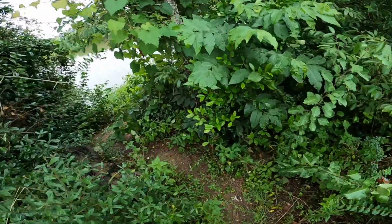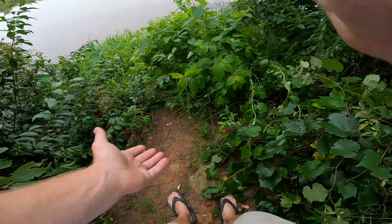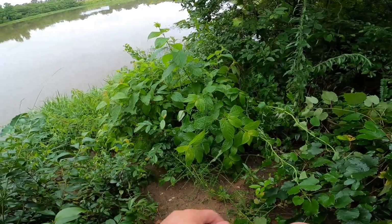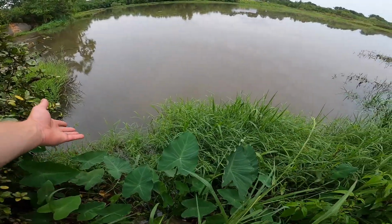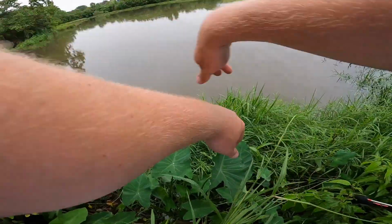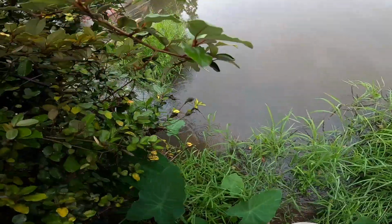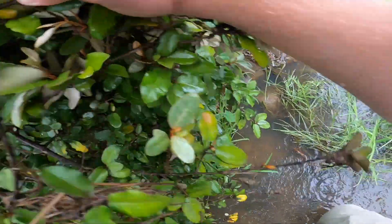I want your eyes looking for snakes. Clap or something, dude. Clapping, does that really work? It's better than what you were doing, just slowly easing up. Sneaking up on the snake. Not say a word. Running over it. It's probably like a foot deep right here. So what you do is, get off me, spider. You grab the tree and you just walk, man. Gosh. See, I'm on like stones right there. You just hope there's not a snake right there.